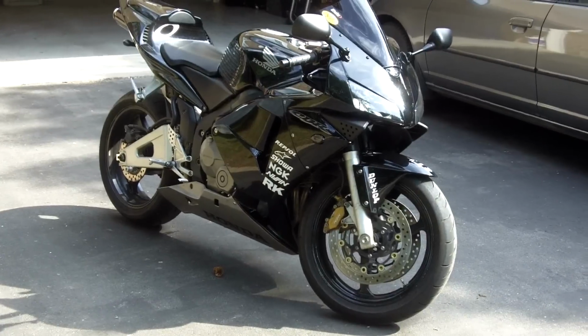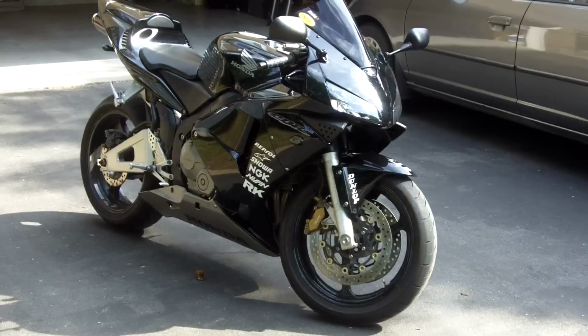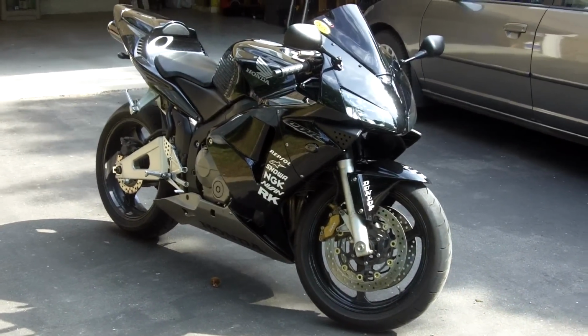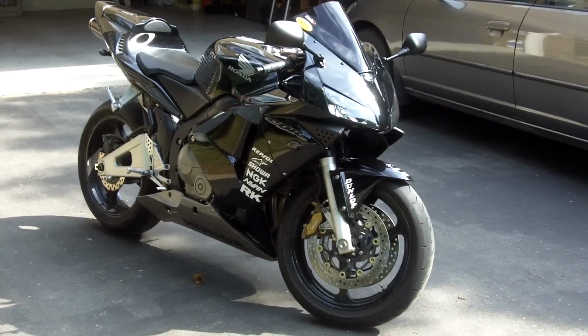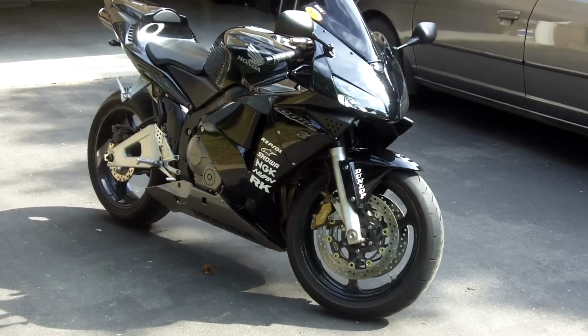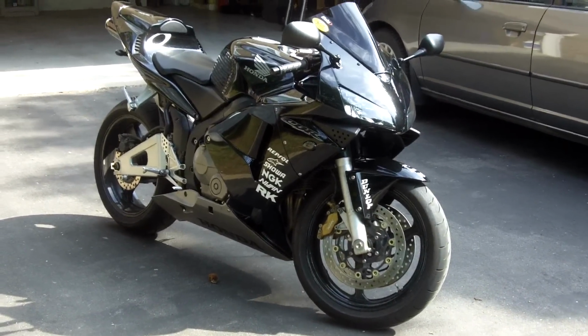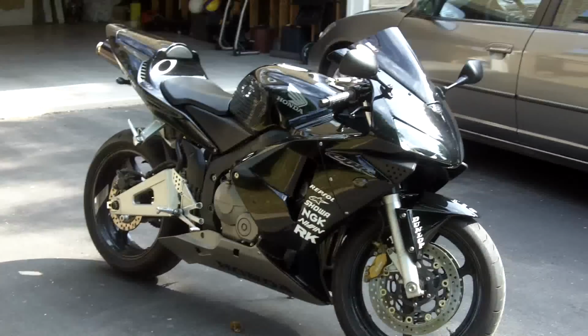It rides super smooth, loads of power when you need it. I think the official specs say that this thing is 117 horsepower, and it weighs less than 400 pounds, so you can imagine this thing gets going when you need it to. But I've really been enjoying it so far.